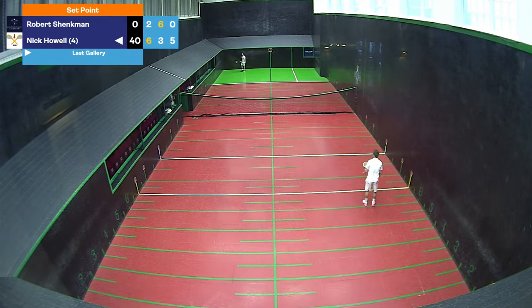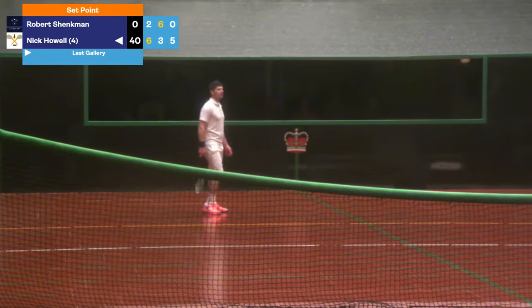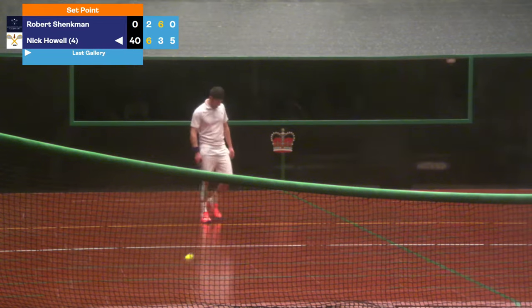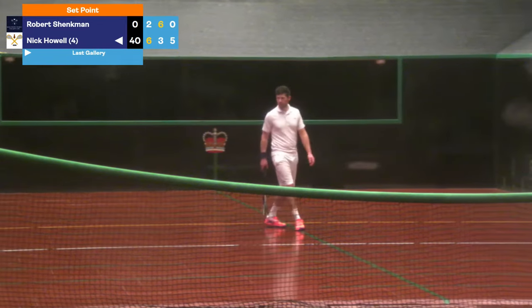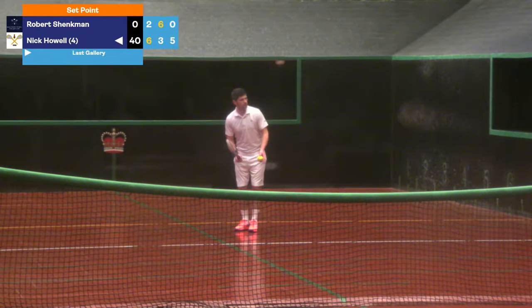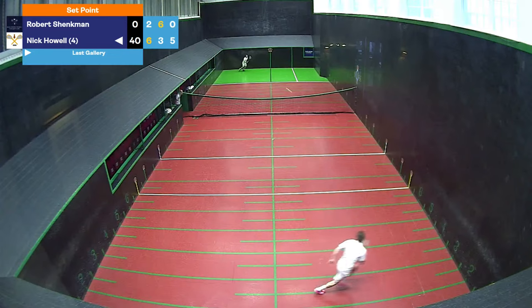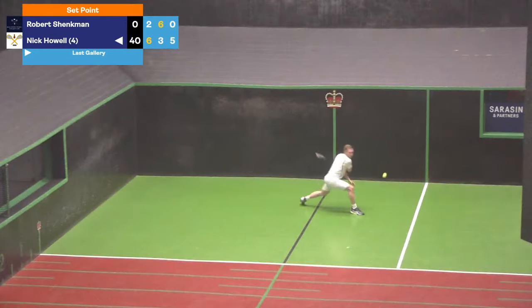3 set points. It's gone for a high one there. Bobble second serve, do we think? We didn't see that many. We haven't seen that many high drops in this match. We saw quite a few in this first match. Actually worked for him very well.